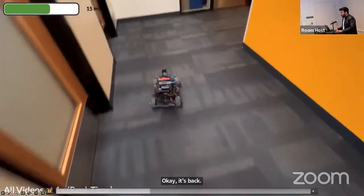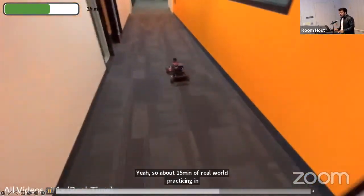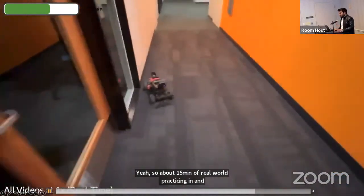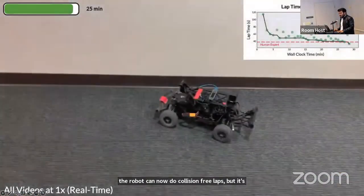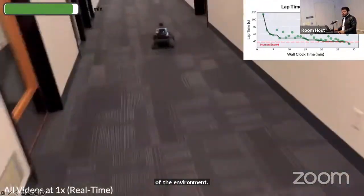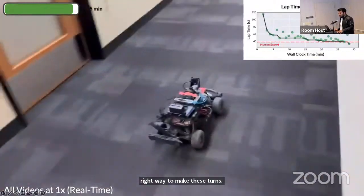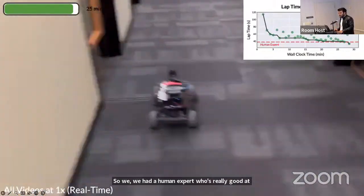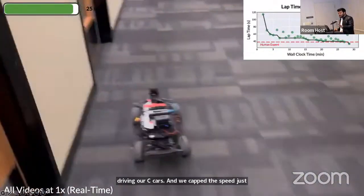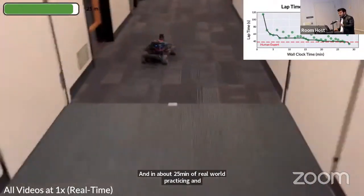Okay, yeah, so about 15 minutes of real world practicing in, and the robot can now do collision-free laps, but it's still exploring different parts of the environment. And at about 25 minutes, it's really figured out what the right way to make these turns is. So we had a human expert who's really good at driving RC cars, and we capped the speed just because it's indoors. And in about 25 minutes of real world practicing and fine-tuning this model, you actually start reaching the capabilities of that expert driver.